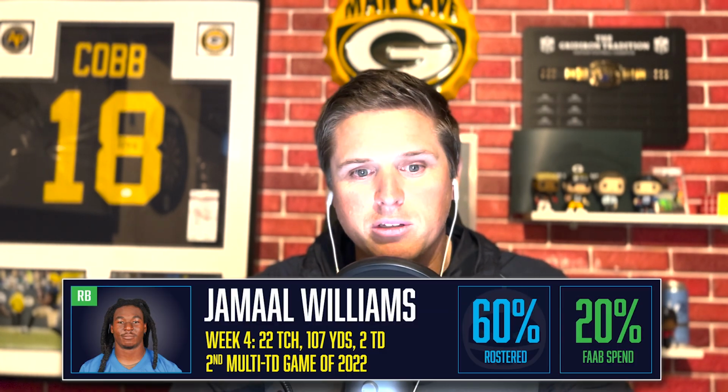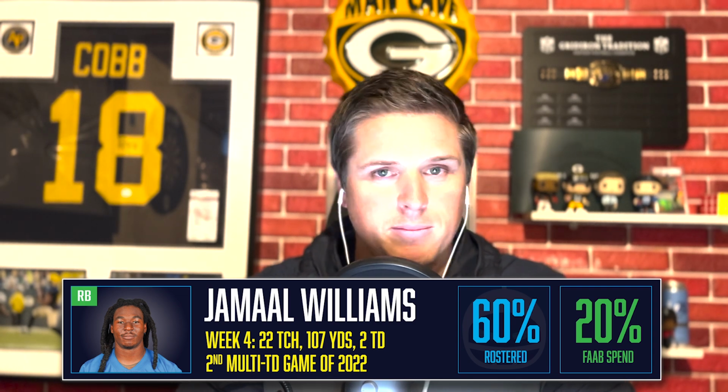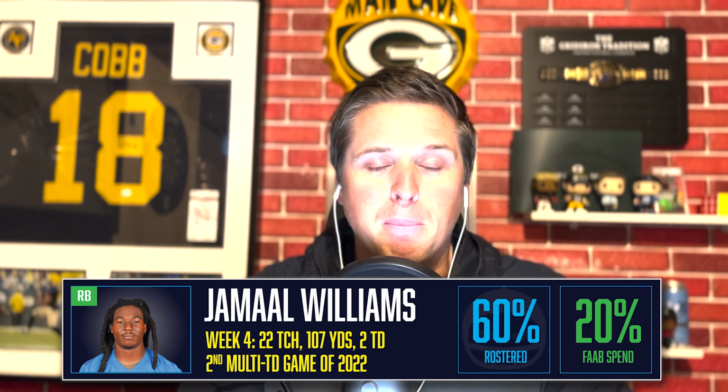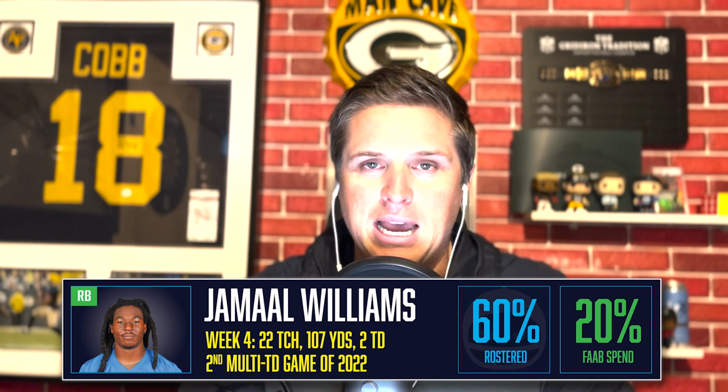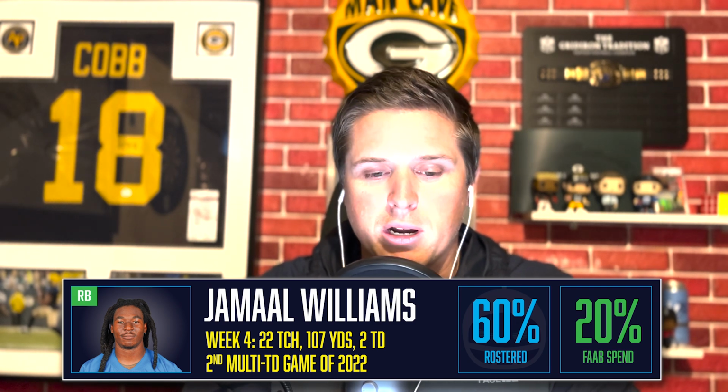Starting with number 1, someone that I'm going to spend most of my FAAB on, 20%: Jamaal Williams, running back for the Detroit Lions. He is currently 60% owned, and what I like about Williams, I mean, look, I'm a big Swift owner, so this is not the greatest add, but if you are a Swift owner, a must add, because Jamaal Williams is proving to have stand-alone running back value.